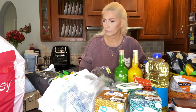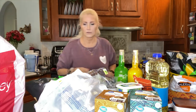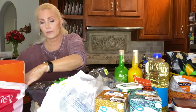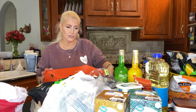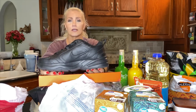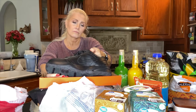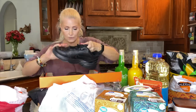Next, I need to get this ice cream put away anyways. I'm going to show you the shoes I found for my husband. He has to have leather uppers, because everything comes with that nylon mesh stuff, and it's awful. He goes through those so fast, they just blow out. Anyways, I got these. They are Nikes, the Air Monarch, and they're completely leather all over them.